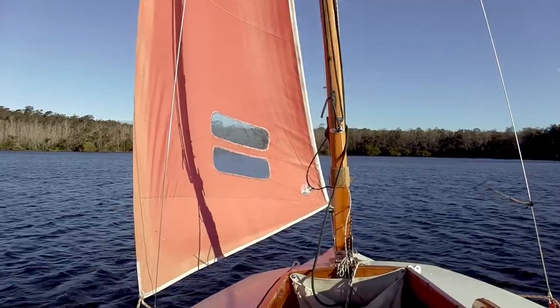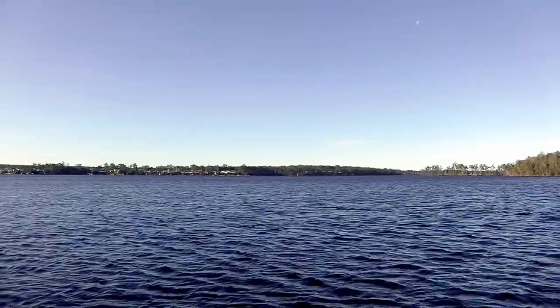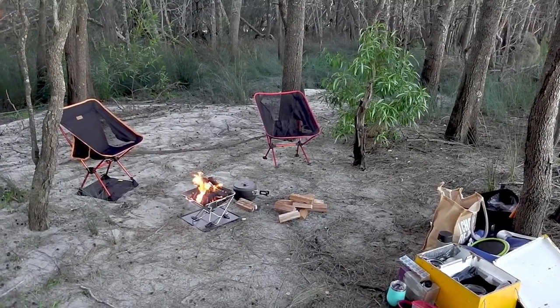So the plan was to find somewhere to camp on the other side, out of the westerlies, before it got dark. Oh, so Pete and I are out of the wind eventually. I'm not quite sure where we are, but we're out of the wind.